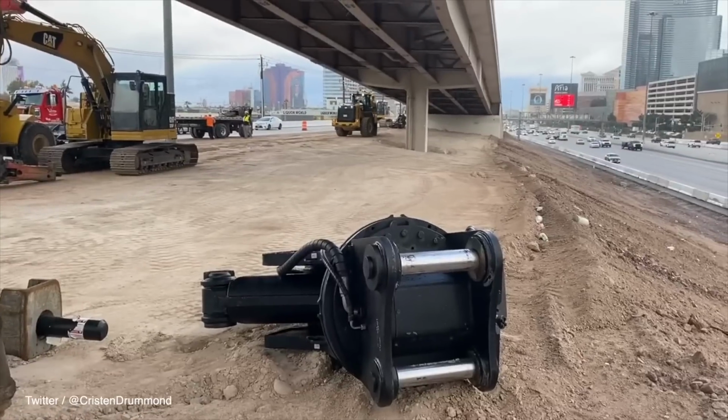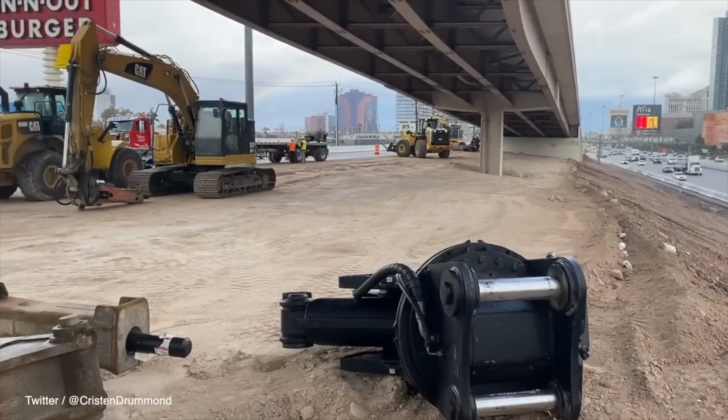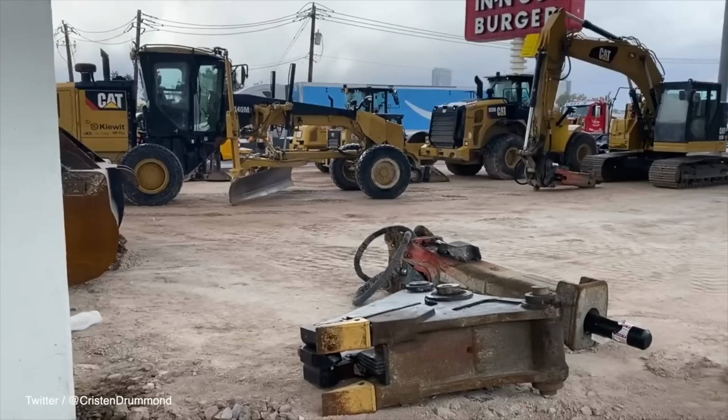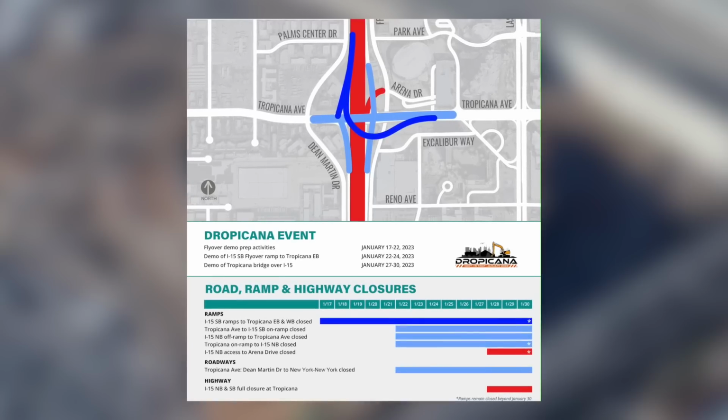So Mark, did you hear about Dropicana? What is this thing about naming big freeway projects? I think Southern California had a bunch of this stuff in the last couple of years where they had these names of these huge projects. Well, Tropicana and I-15, that whole interchange is being redeveloped, redesigned, and it's going to cause some really ugliness, I think, in Vegas, not only at the end of this month, but basically for the next year and a half as they widen things, rebuild bridges.